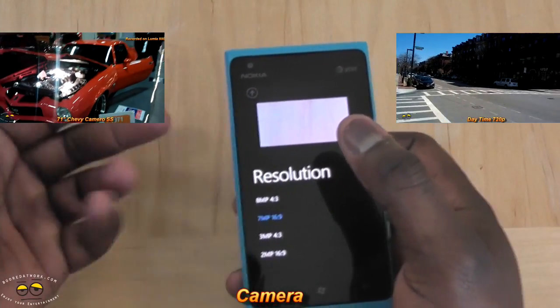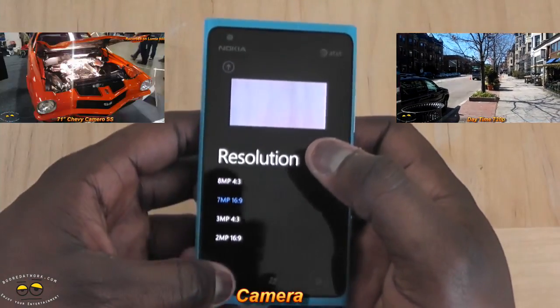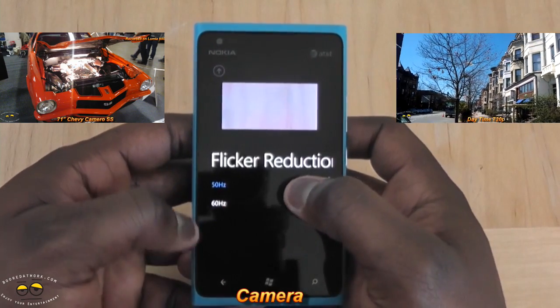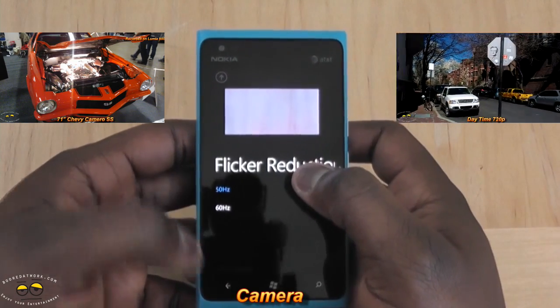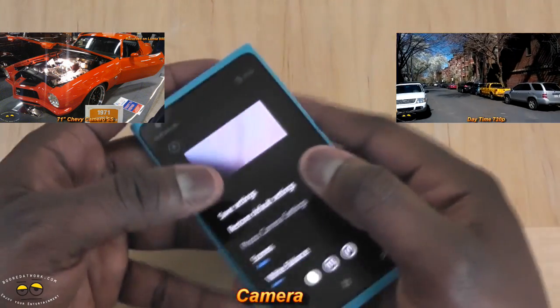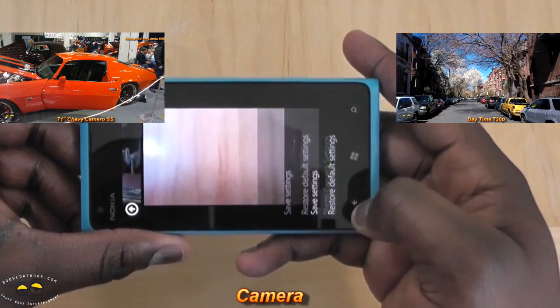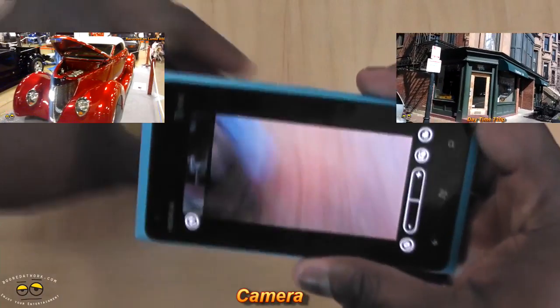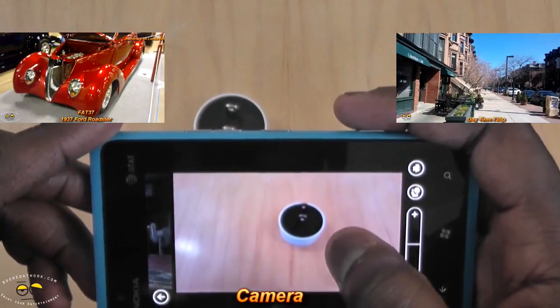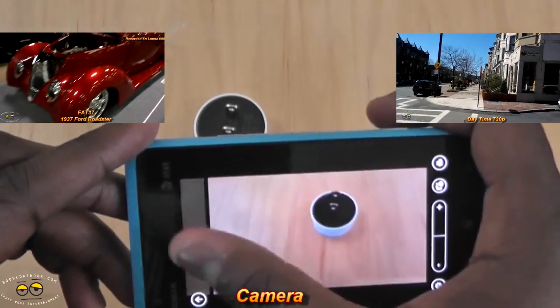I put it at 16:9. Some of the pictures are at 4:3 at 8 megapixels. I just didn't change the settings at that time. And you have your flicker reduction at 50 to 60 hertz. So right now it's at 50 hertz, and of course you can save that. And you do have your flashing, auto, no flash, or flash on all the time. It's very easy to take photos with it, and you can see here, the best way to really focus is just to tap on the screen on the object, and boom, there you have it.